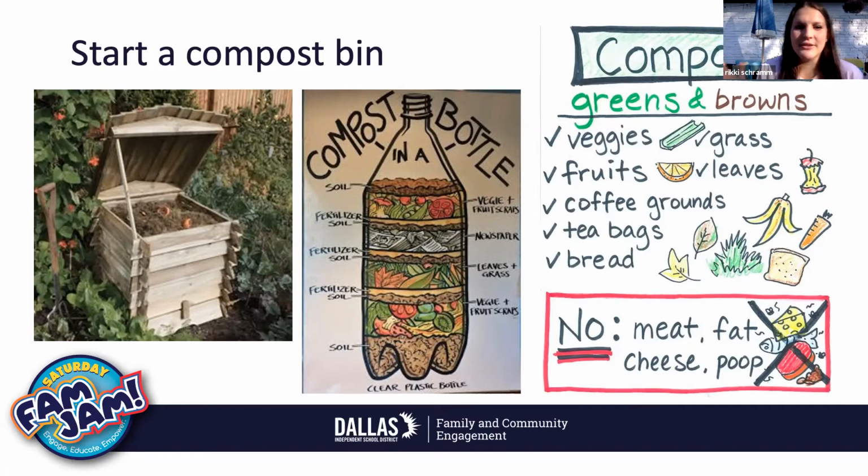So you might be wondering, what's the point of composting? Composting is kind of like nature recycling. Anything that comes from the earth, you're bringing back to the earth. And you can use compost in your gardens to enhance the soil quality, and it helps the veggies grow and everything for your crops for next year. It's basically creating your own soil.